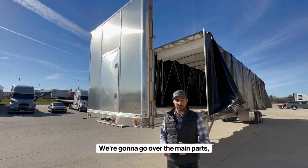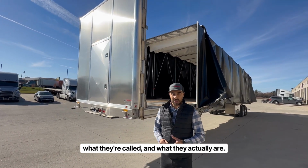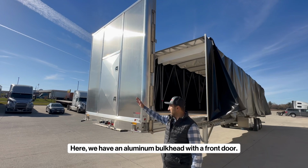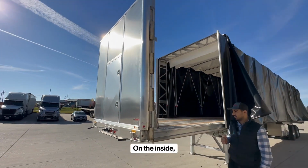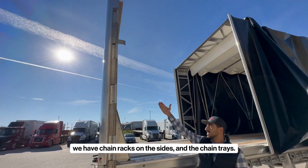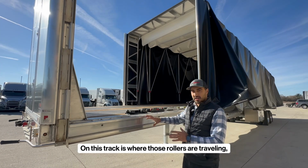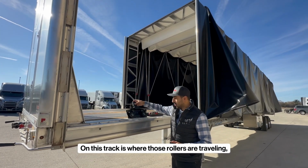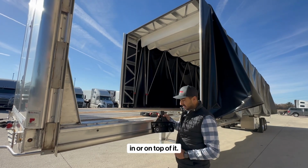We're gonna go over the main parts, what they're called and what they actually are. Here we have an aluminum bulkhead with a front door. On the inside, we have chain racks on the sides and the chain trays. On this track is where those rollers are traveling in or on top of it.